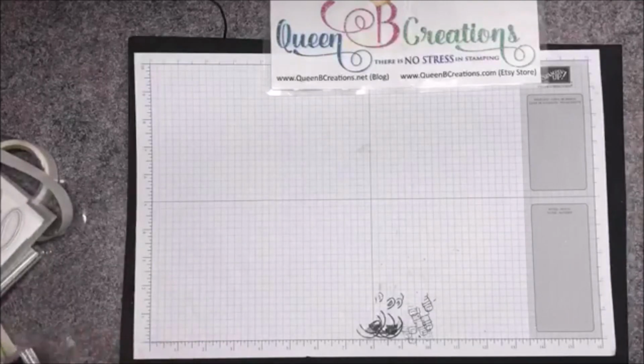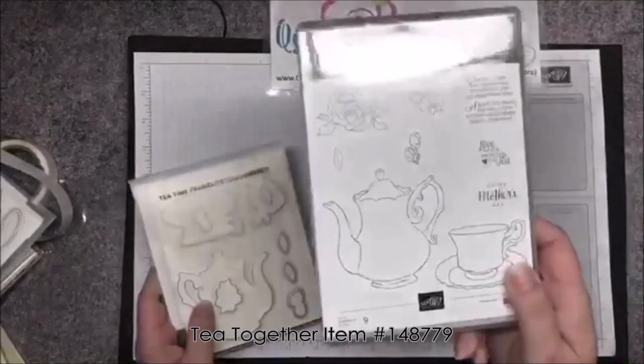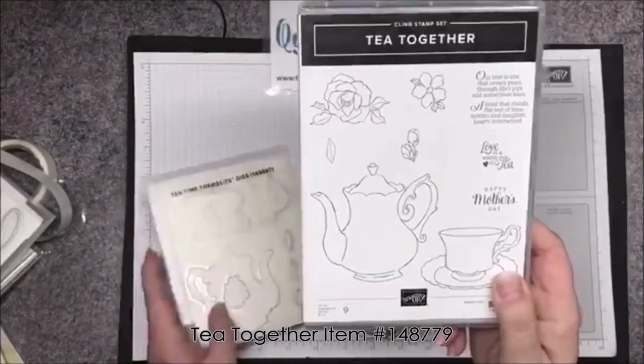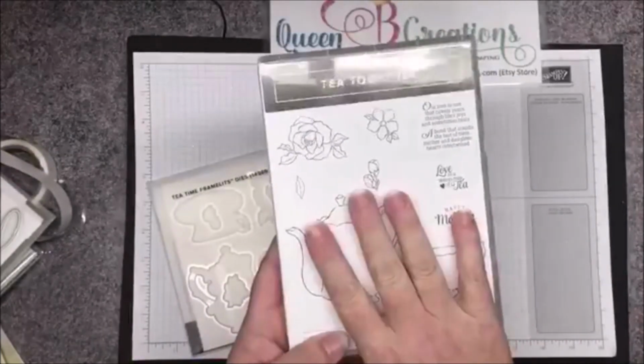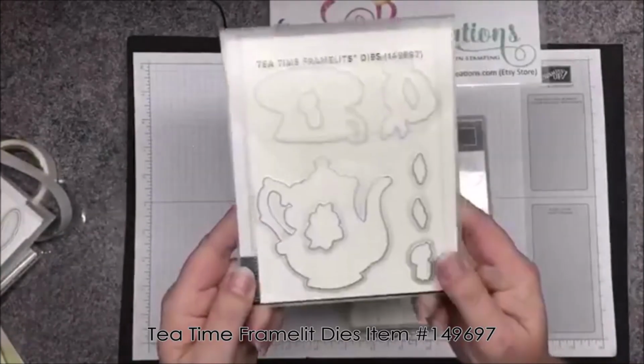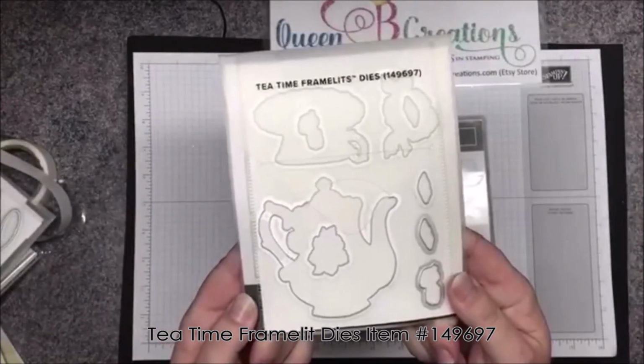Okay, so now I'm down to this Tea Together. This was again something that's offered in our Occasions catalog, and this is for sale. You can purchase this. The framelits that go with it can only be earned for free. That's right, you can only get them free.